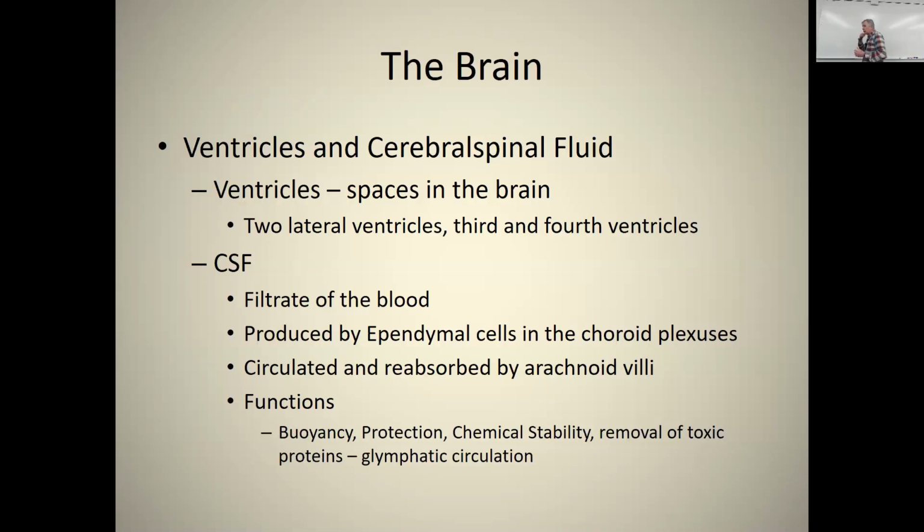Okay, ventricles and cerebrospinal fluid. So as I said, ventricle spaces in the brain are filled with cerebrospinal fluid. Two lateral ventricles, and third and fourth ventricles. So cerebrospinal fluid, it's a filtrate of blood. It's very similar to interstitial fluid. So it's really the interstitial fluid of the brain, produced by ependymal cells in the choroid plexuses.